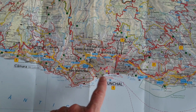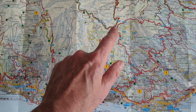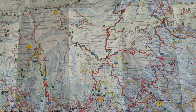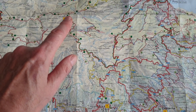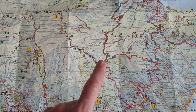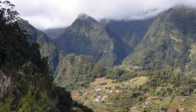This part here is particularly nice, this road out this way, up to here. And it descends through the most beautiful forest, beautiful switchback road through the most beautiful forest. This road here goes up to the highest point of the island, which is, there's a big radar dome up there, and that's at 1800 meters. This whole area is extremely mountainous with a UNESCO World Heritage Site forest. It's called Laurisilva Forest.